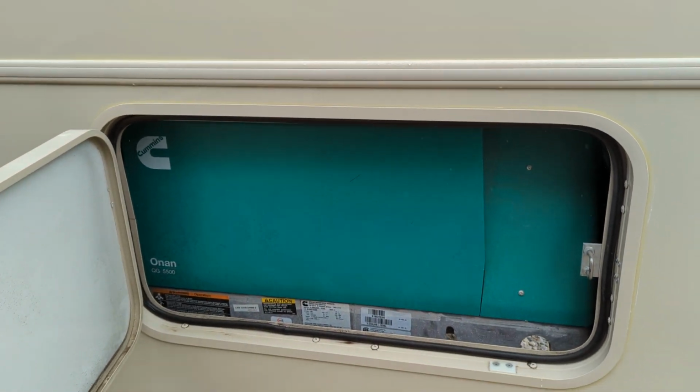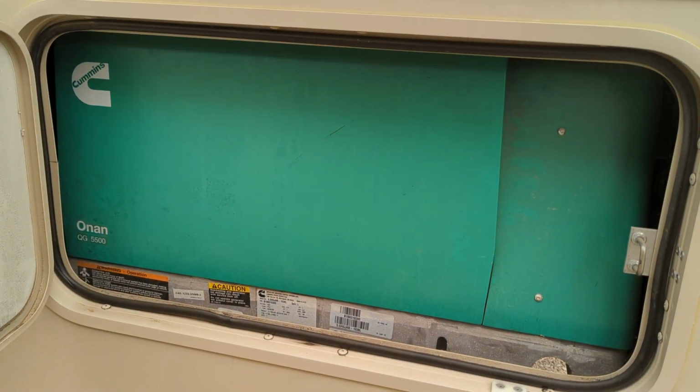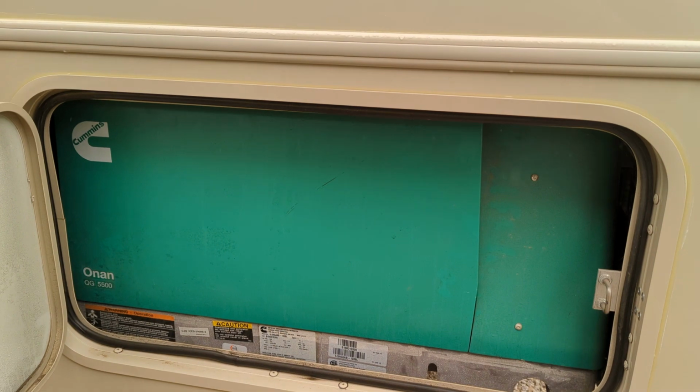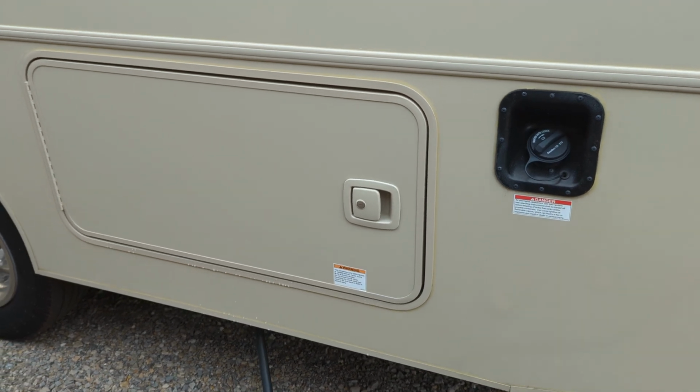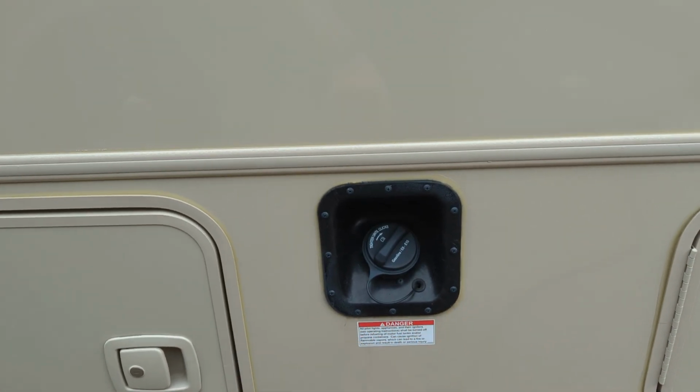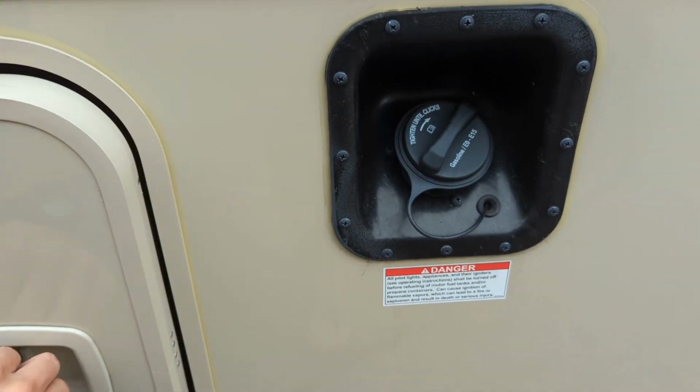Here is your generator, your Onan QG5500. And that is gas, and it will run off of your fuel tank. This is where you'll fill up your gas unleaded.